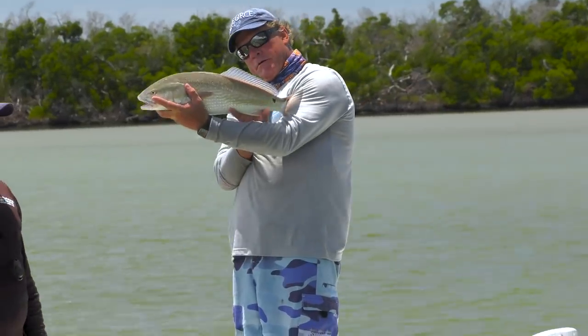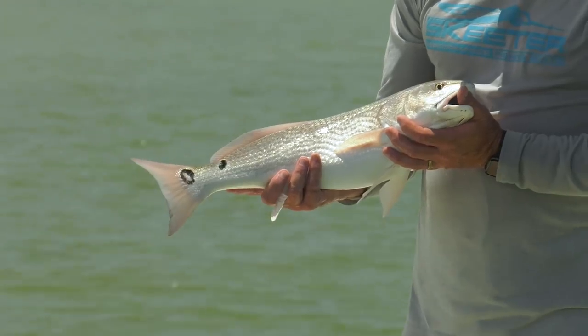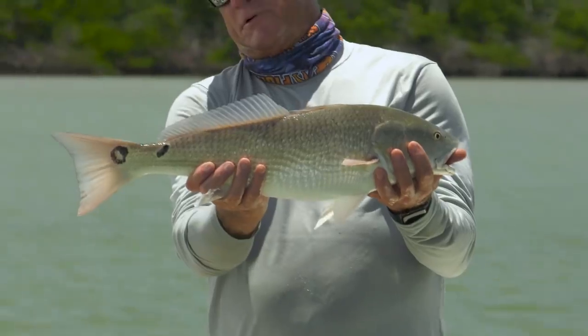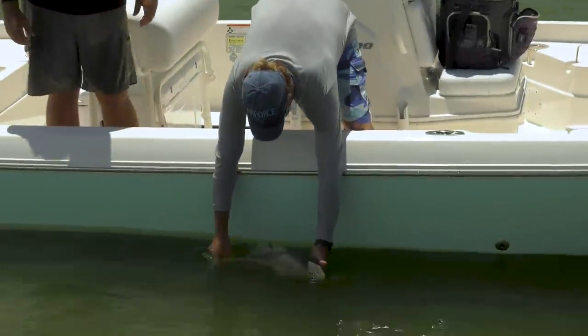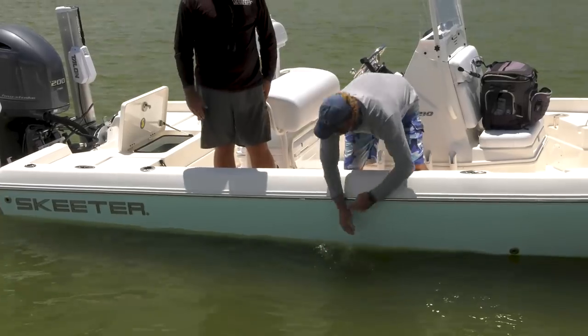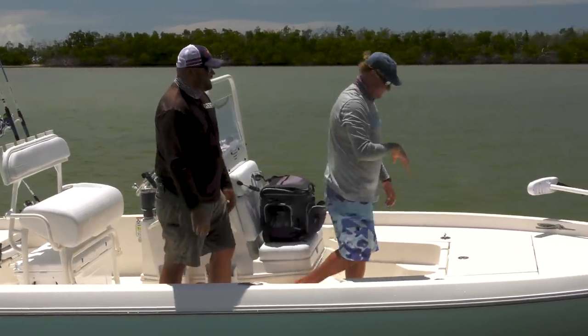Pretty one there. Man, no scars on him. No, he's pretty. Looks like he's got a bullseye for a spot. Yep, he's got another one on the other side. The other side's a matching bullseye. He's identical. Very cool. Back in the nice water, 26 inch fish. There you go. We'll let him go another day. That's it.